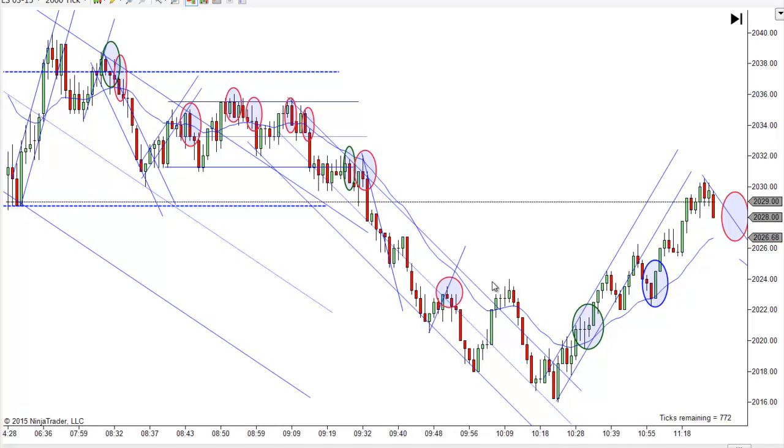And then you get another pullback, and this is the first break of the new channel, and you're looking for that measured move down here, right in here. This is just a first entry. Again, there's a little overlap. That was a fairly bearish move up, or bullish move up through there.